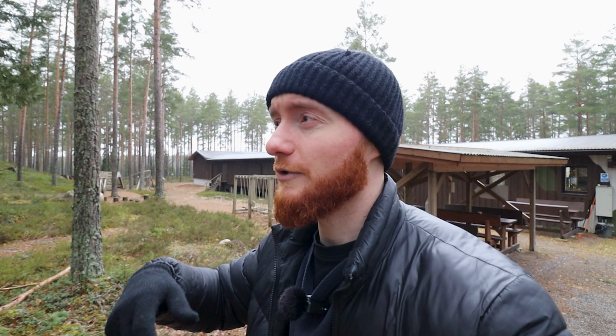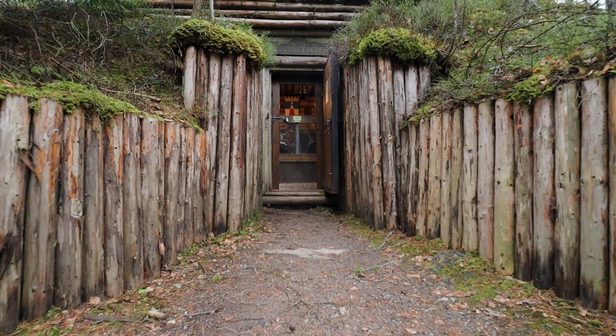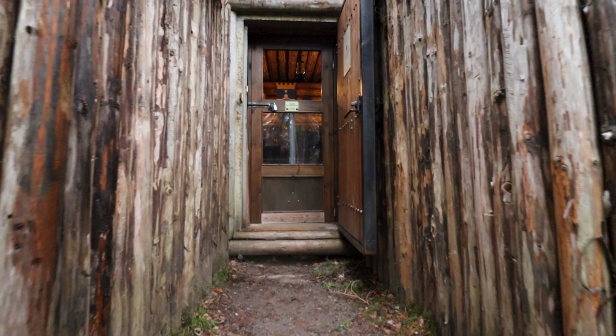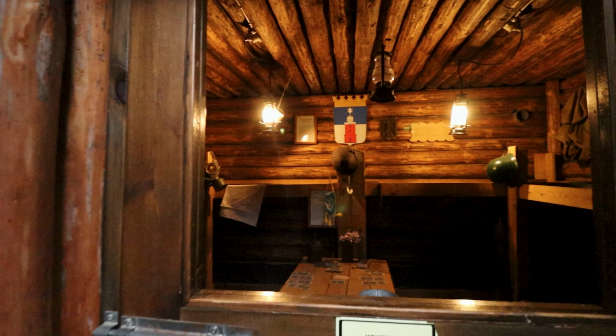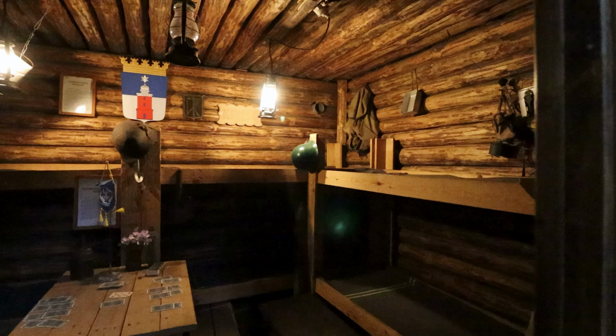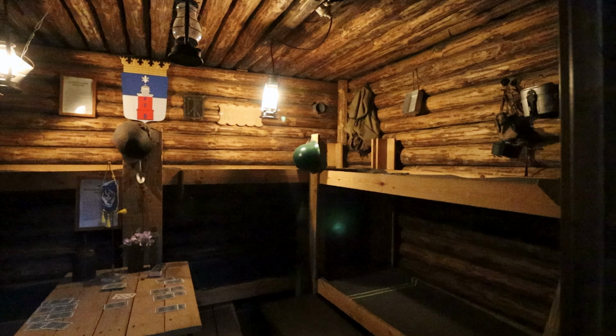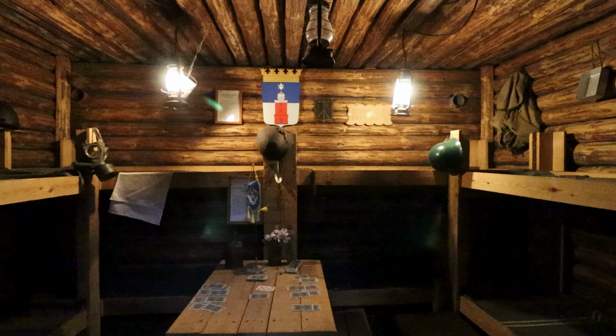And here when you go up north a little bit, just up the hill, you can find a korsu, which means like a bunker they used here. The soldiers would have played cards, slept, just being in a little shelter and waiting for the enemy to arrive. That was pretty cool.